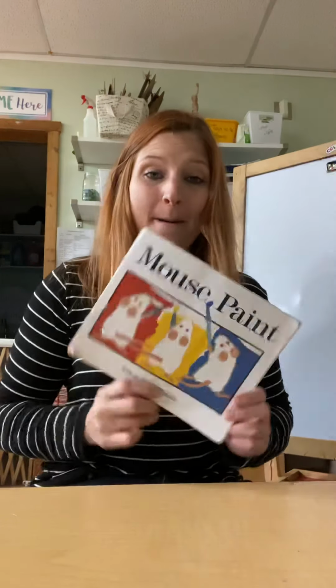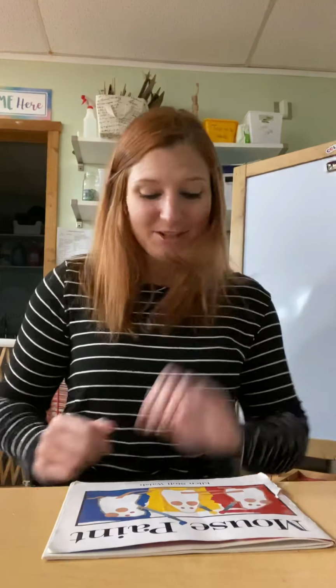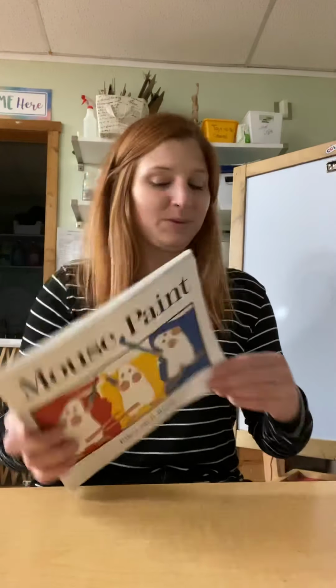For our story time today, we're going to be doing Mouse Paint. I thought that because in your lesson today, I included some painting and some art, we should do a story about color mixing. So without further ado, Mouse Paint.